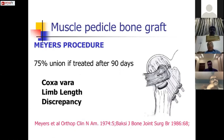Now, most of the people are still doing this Colonna procedure. The problem is again that union can be achieved in 75% of the patients, but still there is a problem of coxa vara. There is shortening, and limb length discrepancy is there, because whatever position you have gained on the fracture table, and you have put in your quadratus femoris graft, coxa vara will remain there or will reoccur.